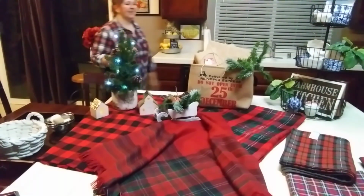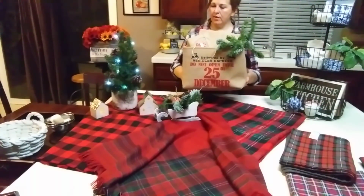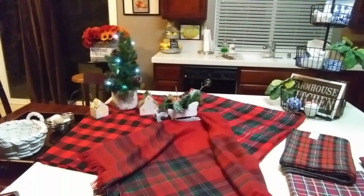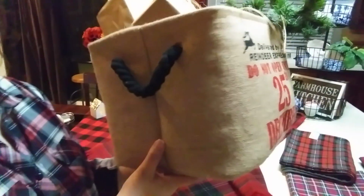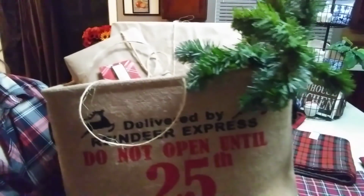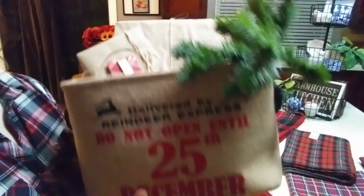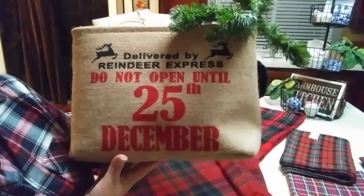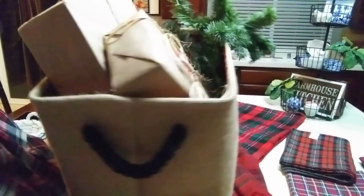Last thing. I got this right after Christmas. Let me get closer. So this is a burlap tote box, whatever you want to call it. And it's got the little black rope handles. I love that it looks so rustic. I do believe this was from the Target dollar spot. That's what I heard anyway. It says, delivered by Reindeer Express, do not open until 20th December. And I love that the back is plain. That's what I used last year all the way through Valentine's Day.